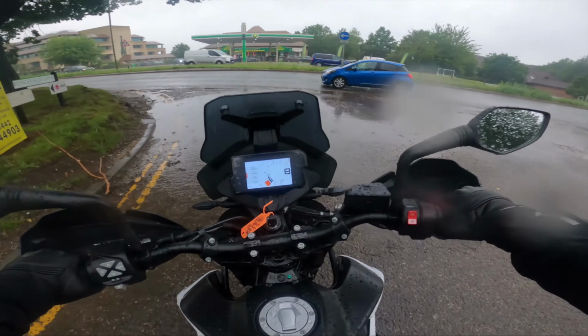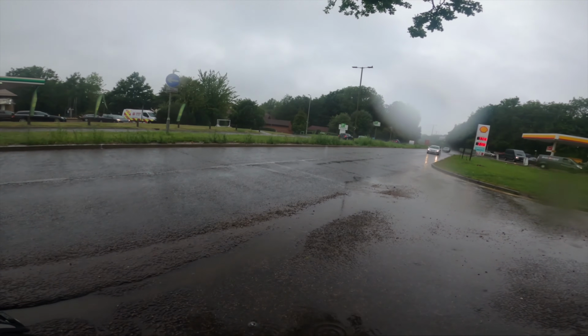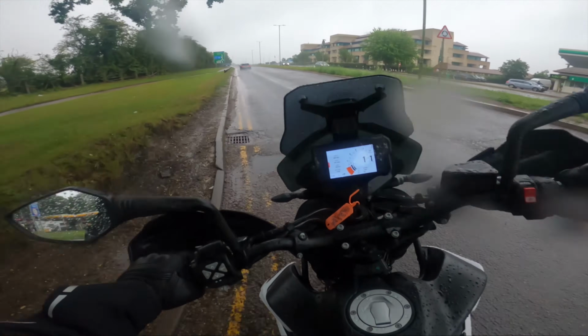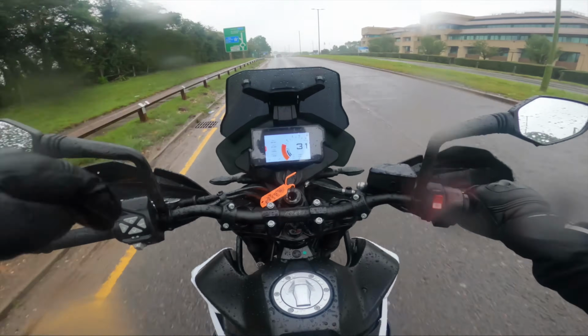Welcome along. Today I am on the KTM 790 Adventure. This is the road version because I am vertically challenged. I'm going to do a quick first impressions review and tell you what I think about it.